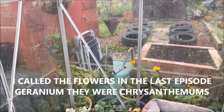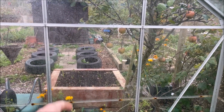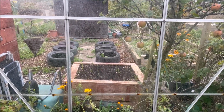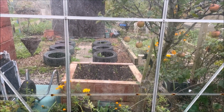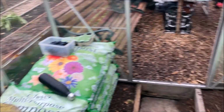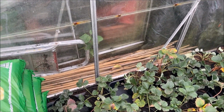Forget what they were now, it doesn't matter anyway. All my planters are coming up here. These need a lick of paint as well. We've got to choose the days to do that though, when we get a bit of dry weather. I'll get the old paintbrush out. But all these plant pots here have all got to be done as well. Anyway, what I'm going to do, I'm going to put these into the front greenhouse.